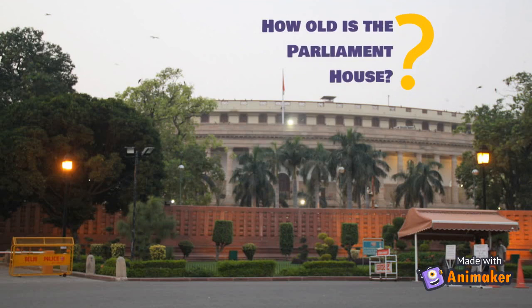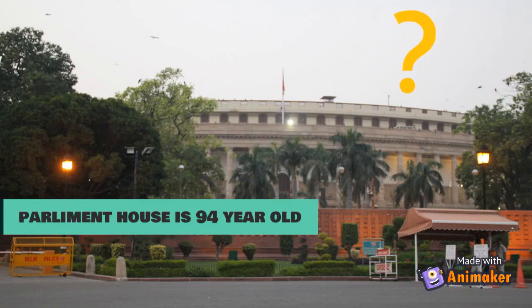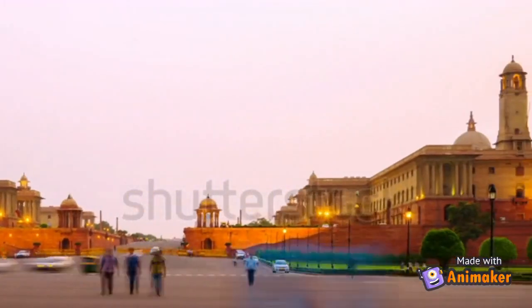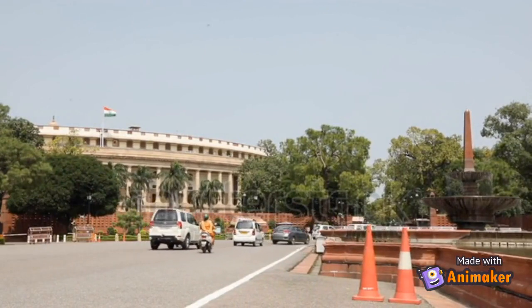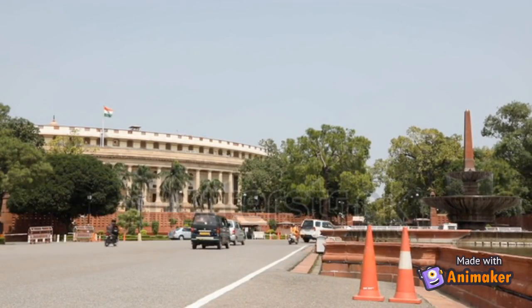Did you know our Parliament House is 94 years old? The Parliament House is one of the most important buildings in New Delhi. It is a place which is visited by people from inside as well as outside the country.